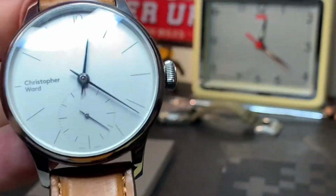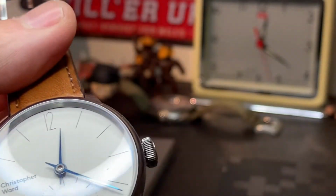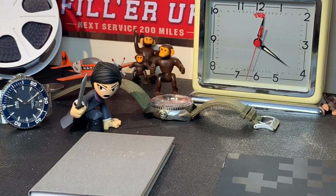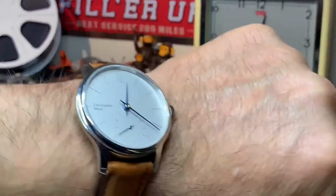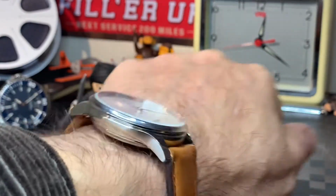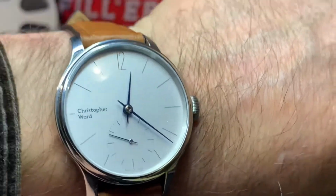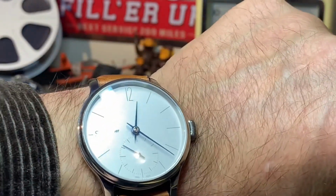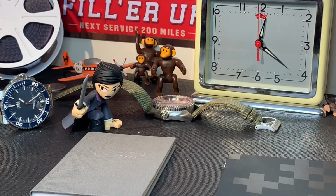So here we've got the Christopher Ward, and this is slightly bigger. This is a 40.2 millimeter in diameter, the case diameter watch. I'm going to throw this on wrist, and you guys can decide which one you think suits my wrist size better. So here, that's on my wrist here, and that's the Christopher Ward. All right. So you can see this also fits my wrist very nice. So if you like a little bit bigger watch, the Christopher Ward is going to be the watch for you. If you like it a little bit smaller, then I'd be going with the Nomos.